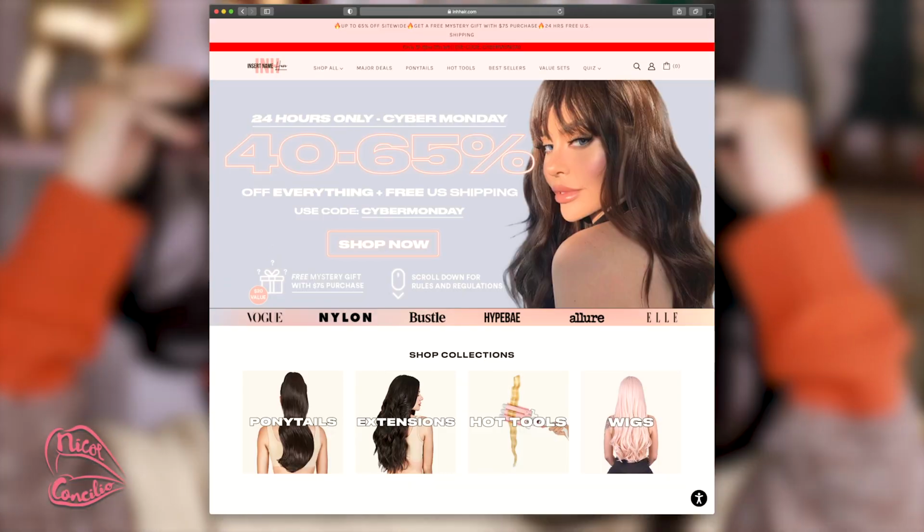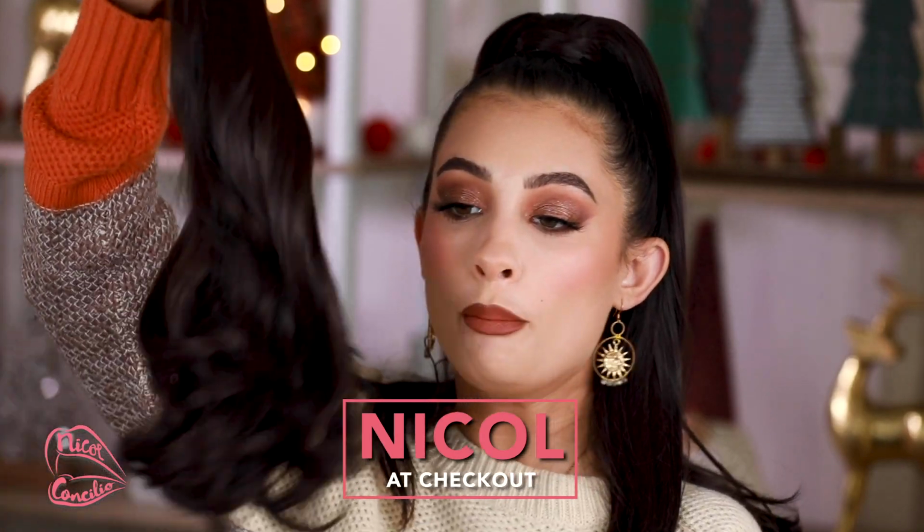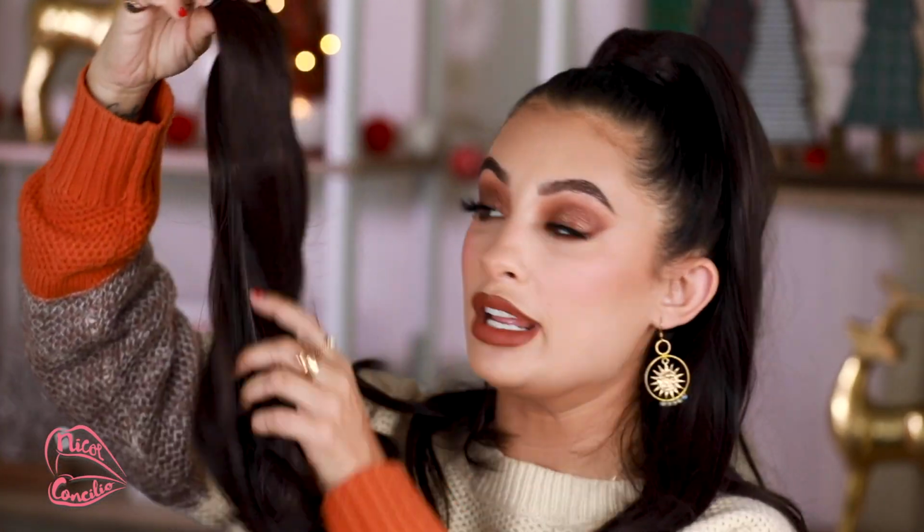Moving on to hair care. Okay, you guys, I obviously have to recommend, insert name here, hair. I have the Leanne pony in right now in dark brown, and I also love this pony. This is the Lilly in dark brown, and I do have a discount code. It's an affiliate code, so thank you in advance for using my code, but I just love these ponies. But I'm wearing the Leanne today, which is more straight.